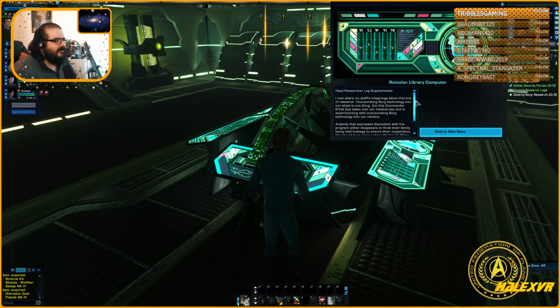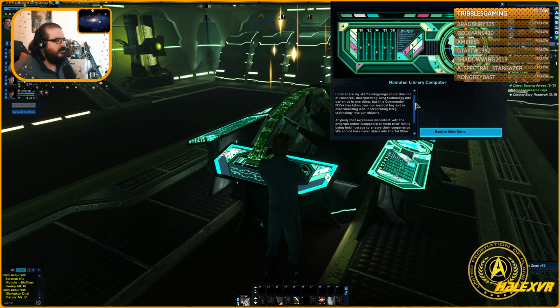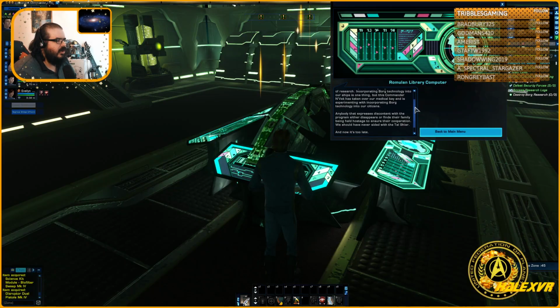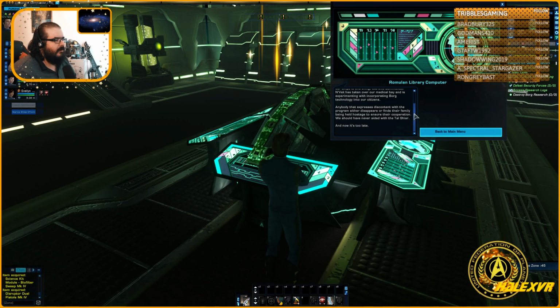And I'll share my staff's misgivings about this line of research. Incorporating Borg technology into our ships is one thing, but this commander, Navak, has taken over our medical bay and is experimenting with incorporating Borg technology into our citizens. Anybody that expresses discontent with the program either disappears or finds their family being held hostage to ensure their cooperation. We should have never sided with the Tal Shiar, and now it's too late.